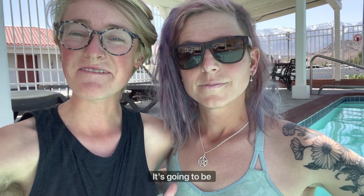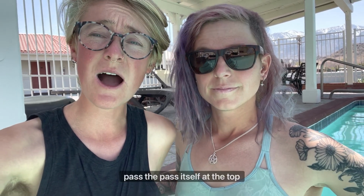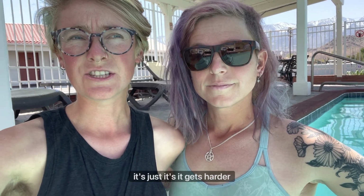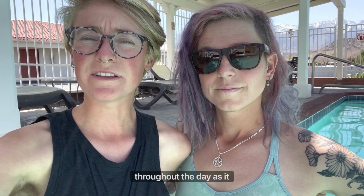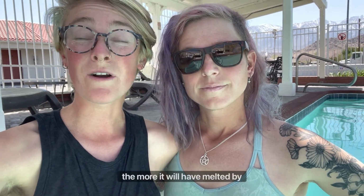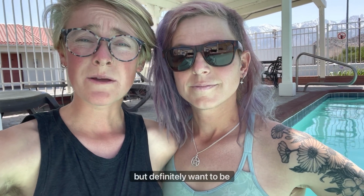So Southern Sierras, very passable, very safe, looking great. It's going to be fun, but north of Kearsarge Pass, the pass itself at the top is going to be pretty snowy, and it gets harder throughout the day as it melts. But also, depending on when you're watching this video, the more it will have melted by then. Should be a little safer, but definitely want to be careful of avalanches.